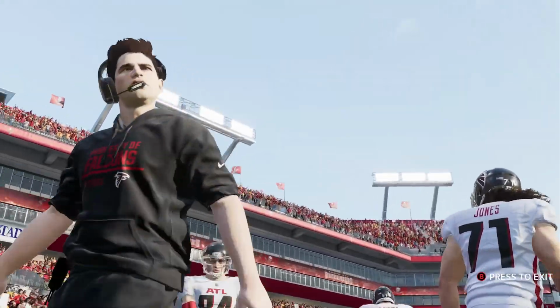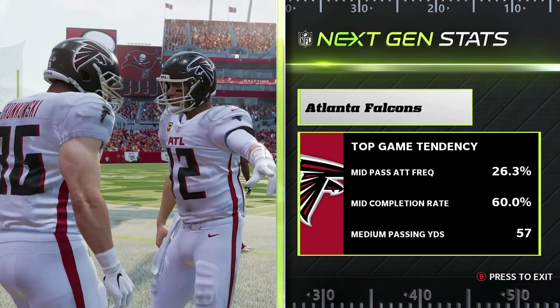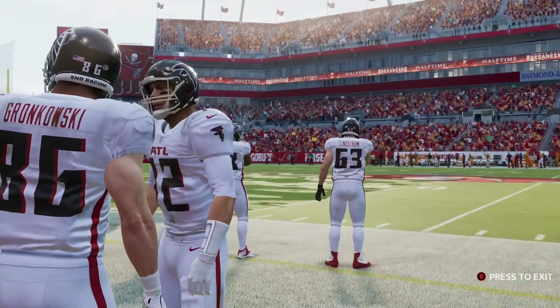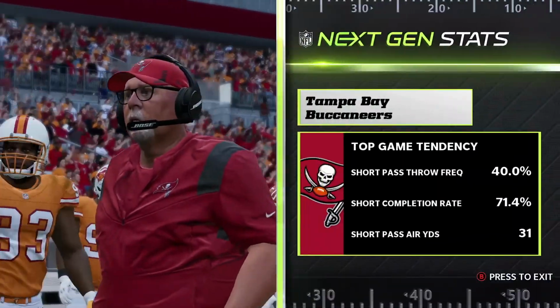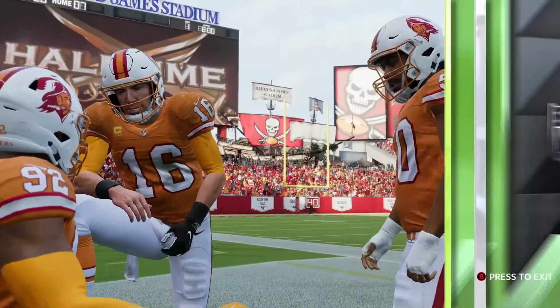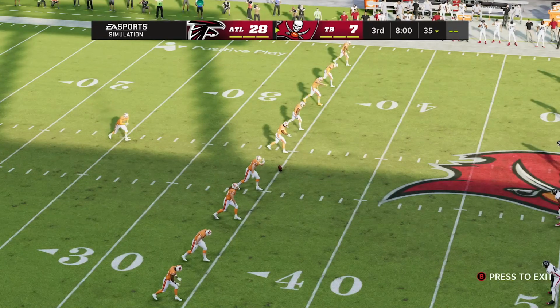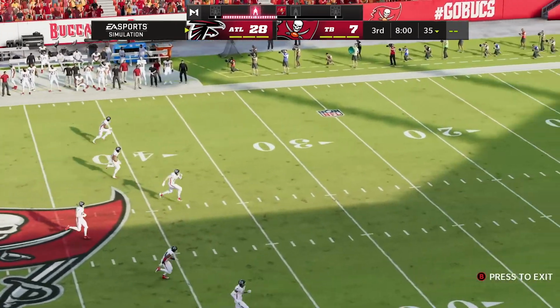Next, a look at the next-gen stats in that first half for the Falcons. And they've definitely been able to exploit some holes in that opposing secondary, as they threw for close to 200 yards in those first two quarters. Meanwhile, for the Bucs, they weren't quite as successful throwing the ball as their counterparts were, but they still were able to move the ball reasonably well in that first half. All right, Coach, thank you, and we welcome everyone back for quarter number 3.